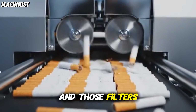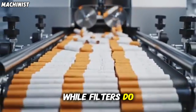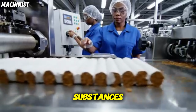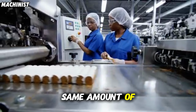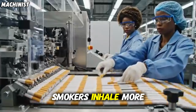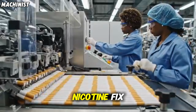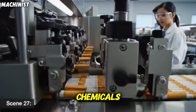And those filters? They're a triumph of marketing over function. While filters do remove some harmful substances, they've also allowed manufacturers to make cigarettes that deliver the same amount of nicotine with less tobacco. The result? Smokers inhale more deeply and more frequently to get their nicotine fix, potentially exposing themselves to even more harmful chemicals.